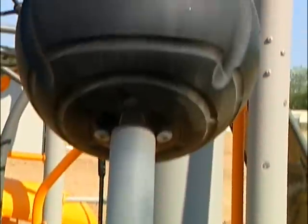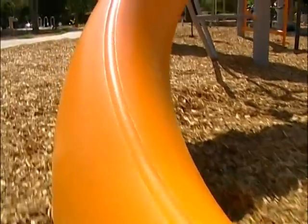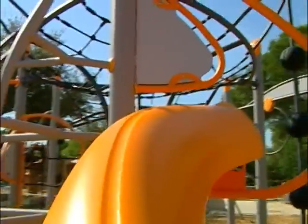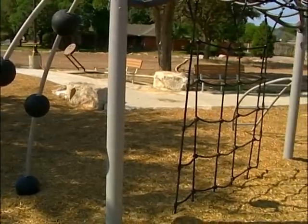Playground equipment is changing over the last several years. You don't see as many decks that you see in the older playground equipment. It's playground equipment that's designed more to keep kids pretty much on their feet and active the whole time they're at the playground. So that's something different that we haven't seen in San Angelo before.